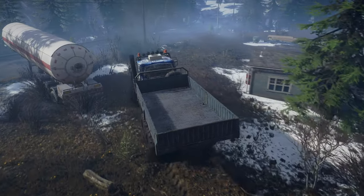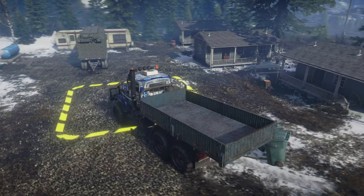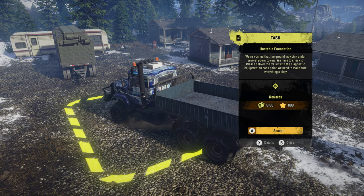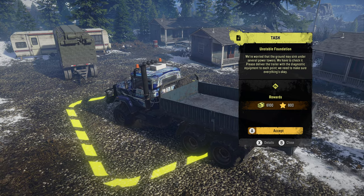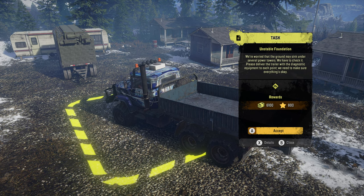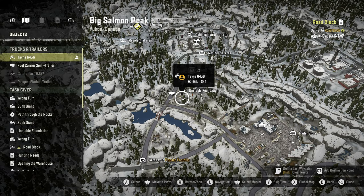Some speed again, right? Okay, that's probably something with the service trailer, I guess. Unstable foundation. We're worried that the ground may sink under several power towers. We have to check it. Please deliver the trailer with the diagnostic equipment to each point, we need to make sure everything's okay. Okay.